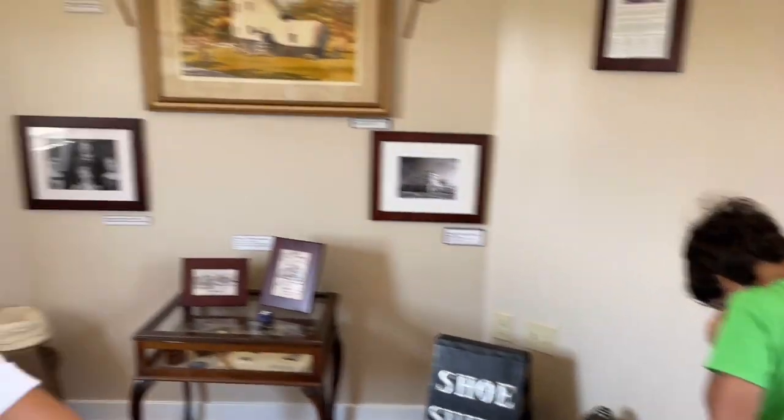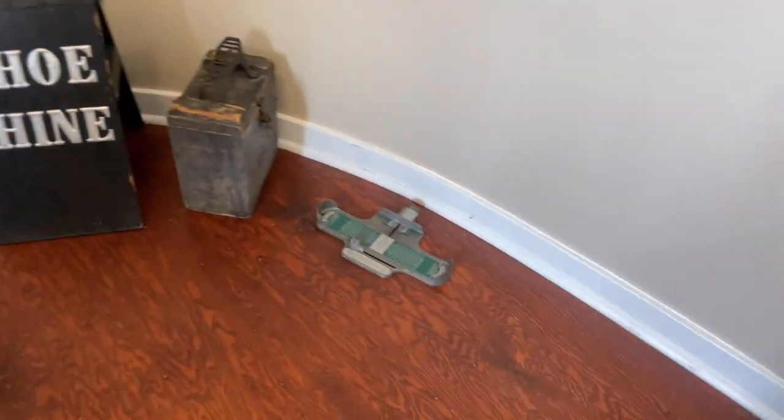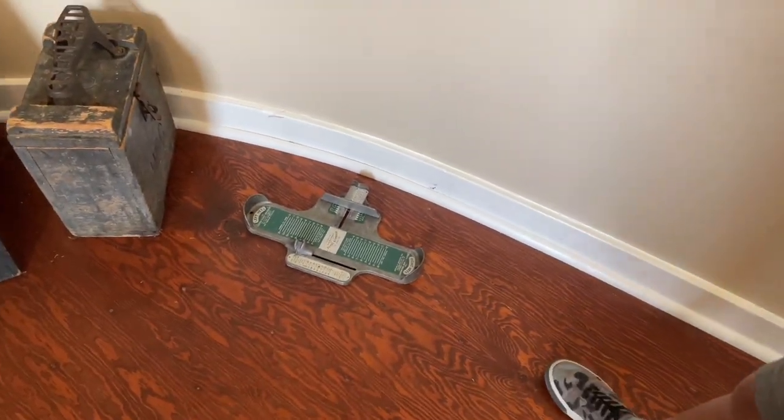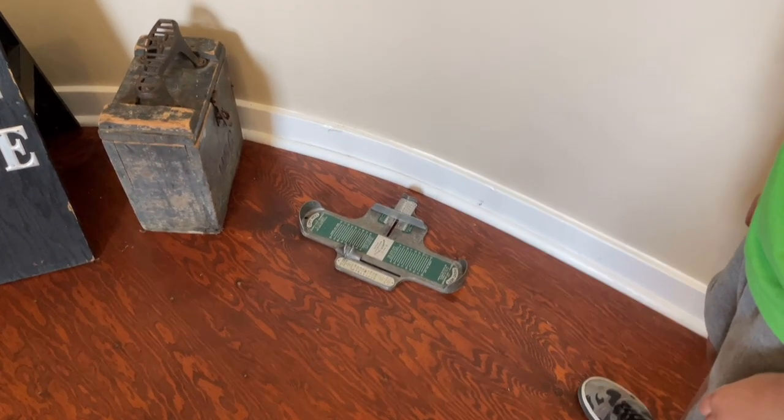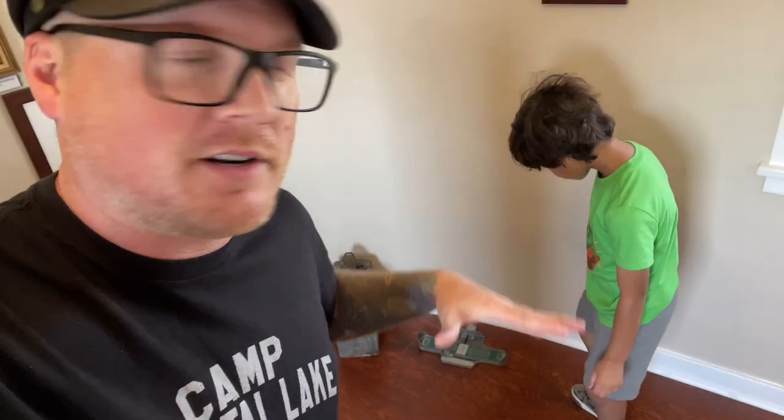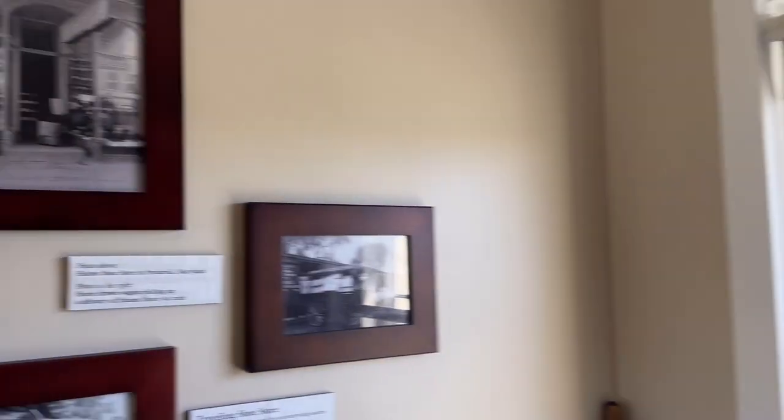There's another little back bedroom here. Yeah, you can measure. That's so you can see what size shoe you wear. You would take your shoe off, put it in there, and put your foot in there, and it measures your foot. Don't do it. Yeah, do not use that.